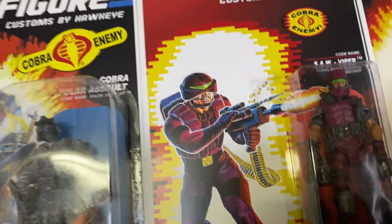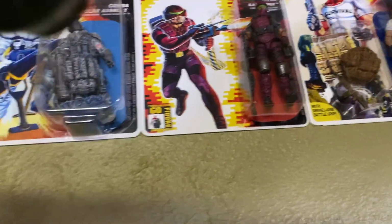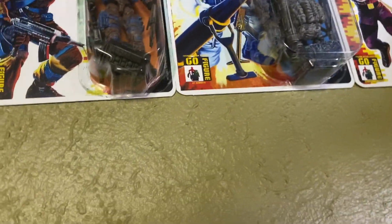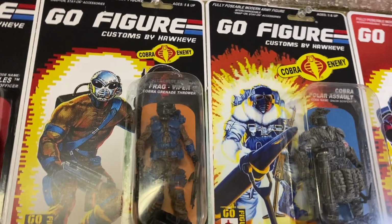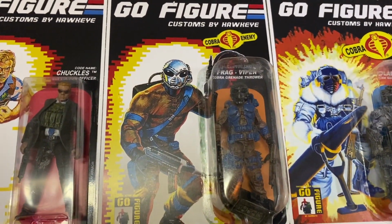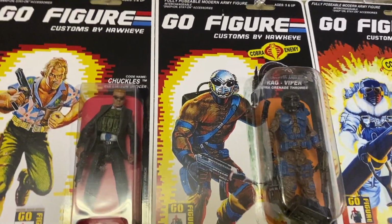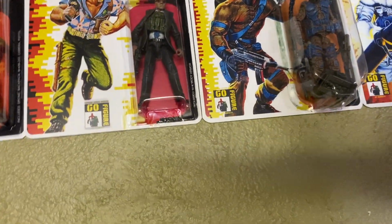There's one of my, boy, this was not a good idea. One of my Snow Serpents. Kind of made him a, here, let me see if I can move this out of the way. Snow Serpent, my Frag Viper. That's an old custom, but I really like how it turned out. With the digital explosion behind it there. All right, let's look at the ones that are down below.